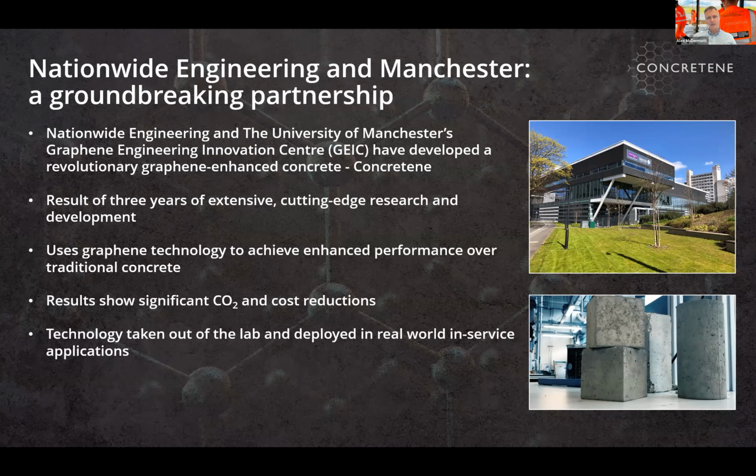Really cutting-edge research and development. It's probably the first mass use of nanomaterial in the construction industry. So there's no sort of precedent of how to adopt such materials into the construction industry, as well as the very, very difficult science to get the thing to work in the first place. But we've made some great progress that I'll talk to you about shortly. And what we're seeing is that the graphene technology can significantly enhance the performance of concrete. And that reduces CO2, but also, depending on the application, potentially reduces cost as well. And there are other benefits that will be evident when I take you through the real world projects.